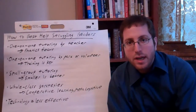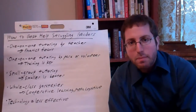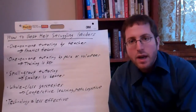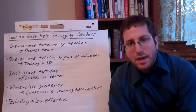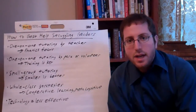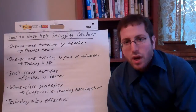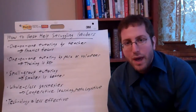Today we're going to be talking about the best ways to help struggling readers. And this comes from an article in Better, Evidence-Based Education, in which researcher Robert Slavin summarizes 30 years worth of research on the topic and really pulls out what are the most impactful ways to help struggling readers. Because as teachers, we try lots of different things. And I'm going to go through the strategies one by one.